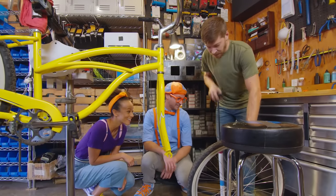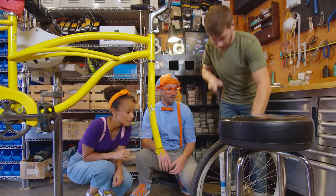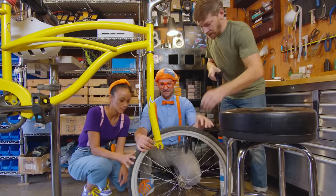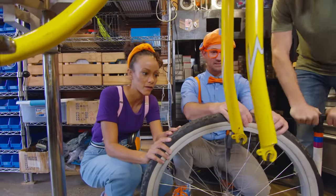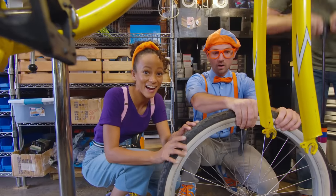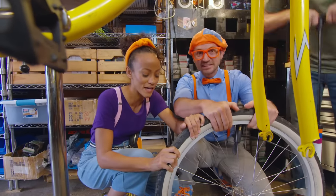So last but not least, we're gonna put air pressure back into the tire. This specific tire goes up to 40 PSI, or pounds per square inch. Can I hold the tire and wheel? Certainly. Here you go, Mika. See if we can feel the air being pumped in there. Oh, yeah. It is feeling like a normal bike tire now. Yeah, it's really filling up.